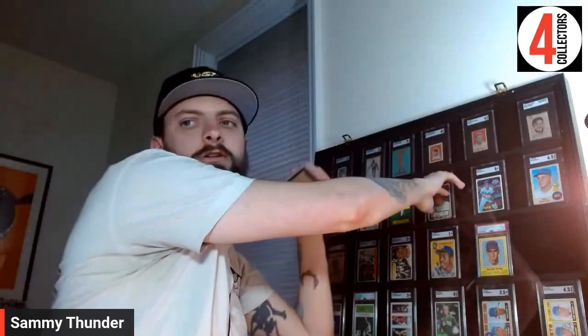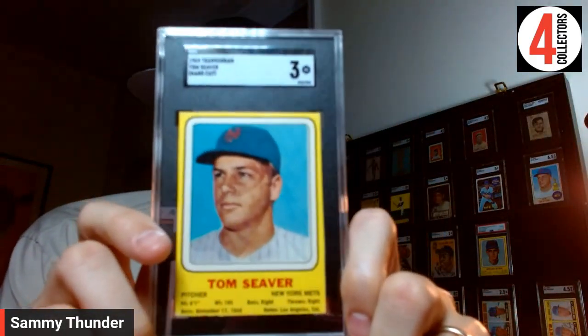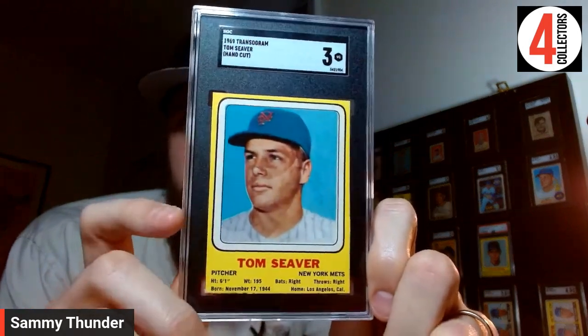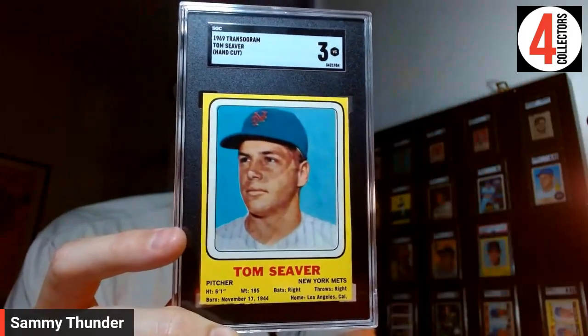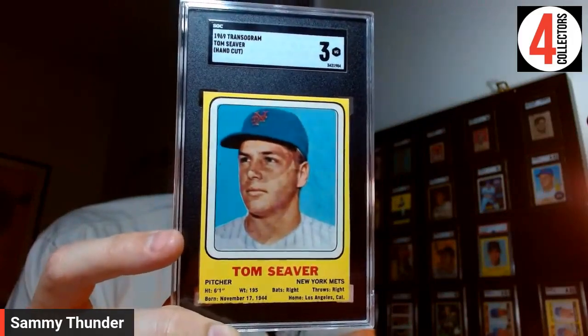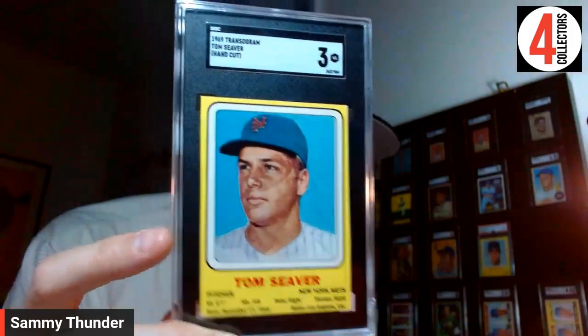I will say this much: the Tom Seaver transogram that I picked up came from one of the bigger shows at the county center, one of the Jim Ryan shows. I picked this up last time. This was the first table I went to, and I've been wanting one of these. They don't come up too often. Not to say they're exceedingly rare, but you don't see these at shows. At least I haven't. I didn't see this at a Philly show. I didn't see this at the county center show outside of the one that I bought.